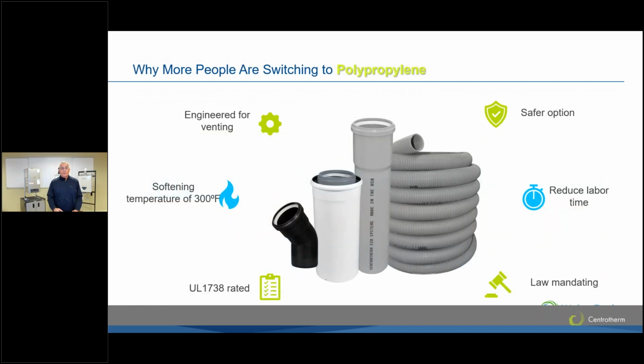This is polypropylene venting. This is Centrotherm. This is made here up in the Albany, New York area. So made here in the USA. They are a global company, so we are employing people here. So this is a big deal to a lot of our customers. Is it made here? Can I get it? Yes, yes, yes.